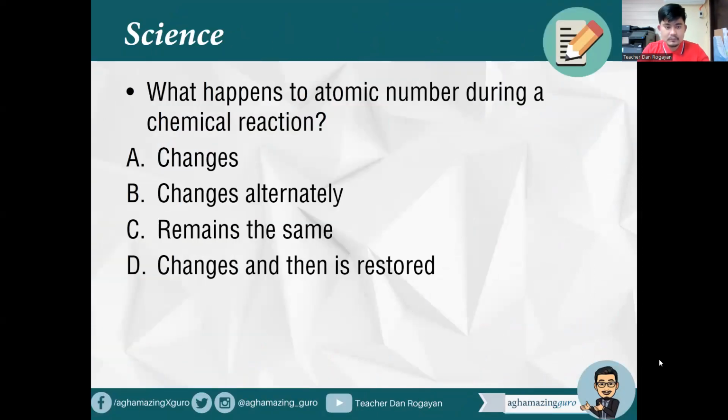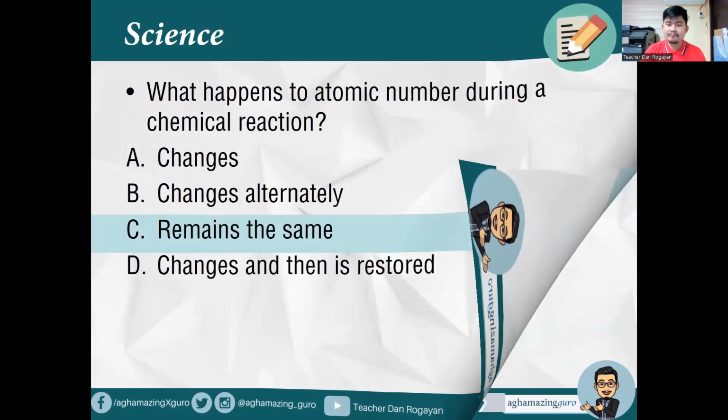Next question. What happens to atomic number during a chemical reaction? Is it A, changes; B, changes alternately; B, remains the same; C, changes and then is restored? It actually remains the same. The atomic number during a chemical reaction remains the same. Kaya nga may identified yan from element 1 to element 118.